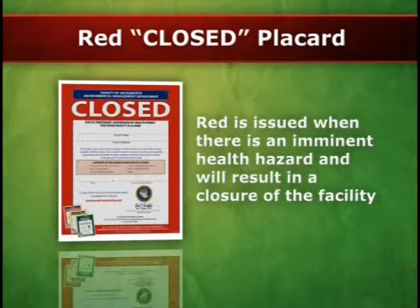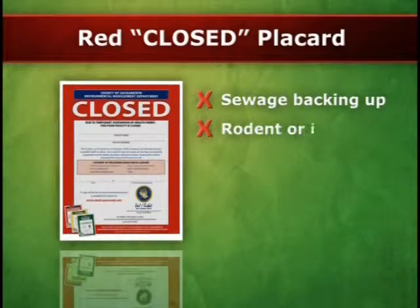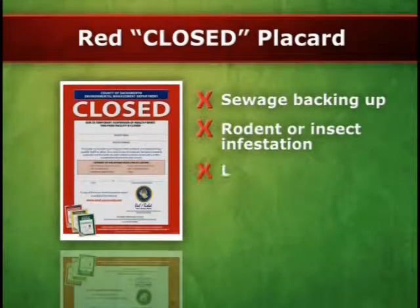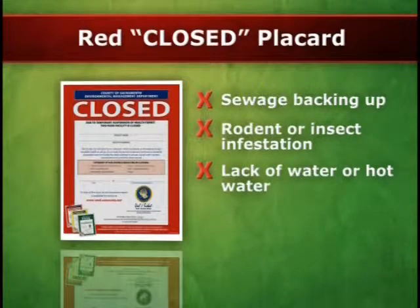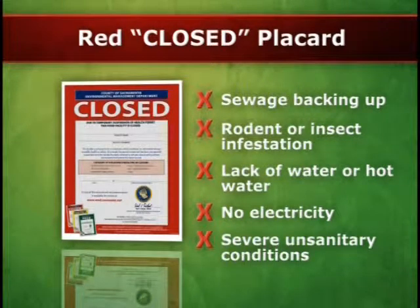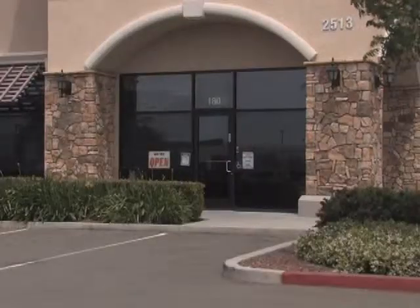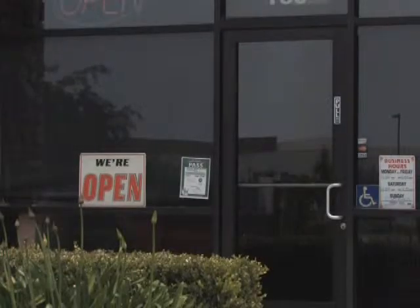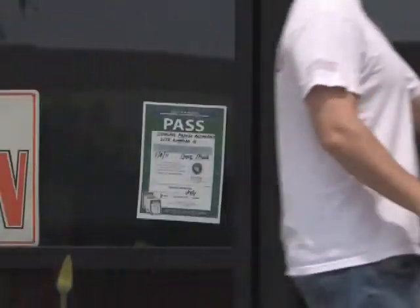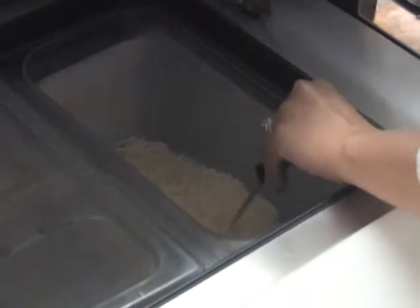Red is issued when there is an imminent health hazard and will result in a closure of the facility. Some examples of imminent health hazards are sewage backing up, rodent or insect infestation, lack of water or hot water, no electricity, or severe unsanitary condition. The placards are issued after every inspection and re-inspection and must be posted within 5 feet of a main entrance and remain there until the next inspection.